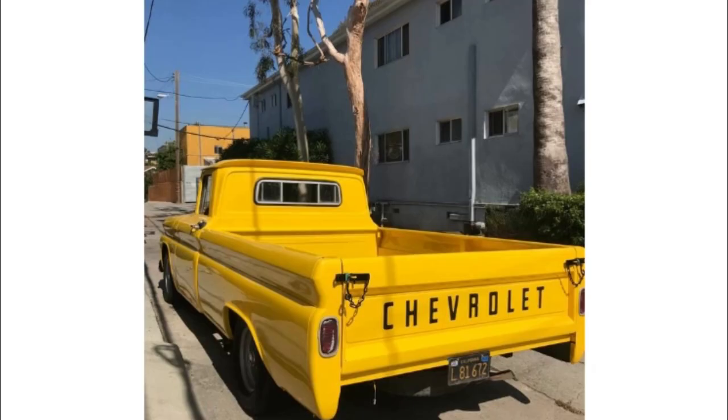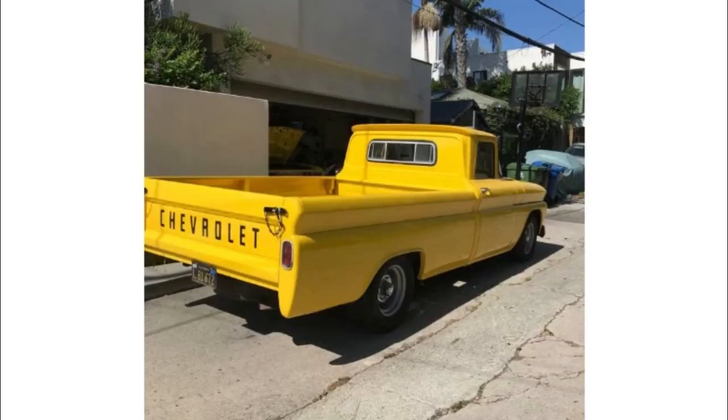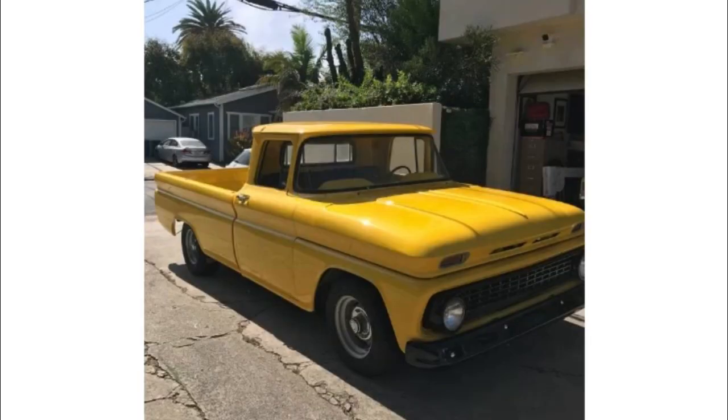On the cosmetic side, the truck has fresh paint and newly upholstered seats, along with brand new carpet that makes the interior look clean and welcoming. A new gas tank has been installed, and under the hood you'll find a rebuilt radiator, new water pump, fresh hoses and belts, and a new battery.